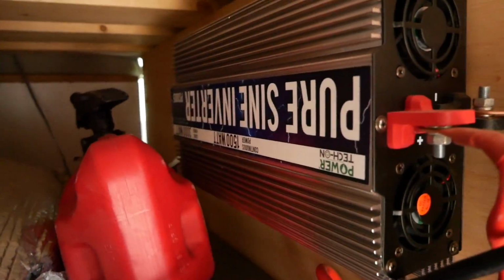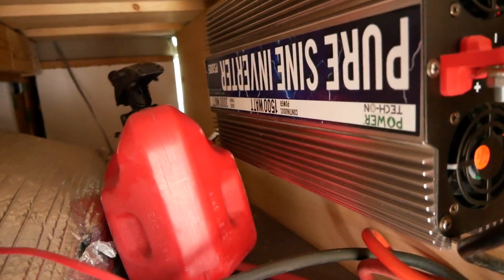I have a pure sine inverter. It's 1500 watts. I suggest going smaller for your inverter because I hardly use it. Definitely go for as many 12 volt things as you possibly can, because it just doesn't make sense to convert from DC to AC to DC all over again. So get a pretty small one, whatever is the max for what you need, like a blender. Go cheaper on that for sure, because I spent too much money on mine.